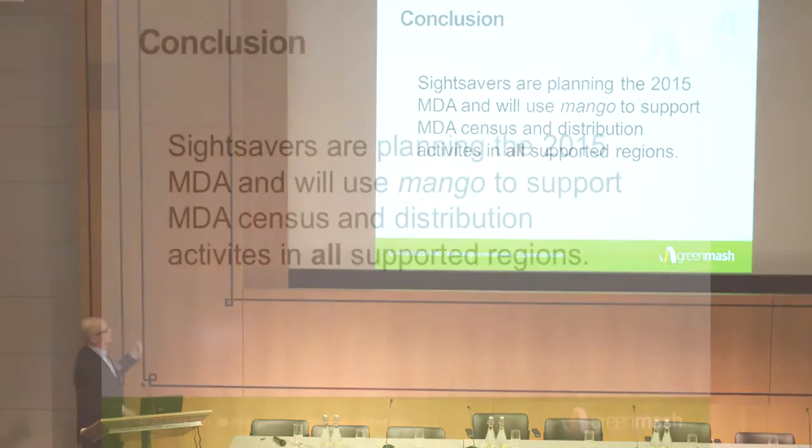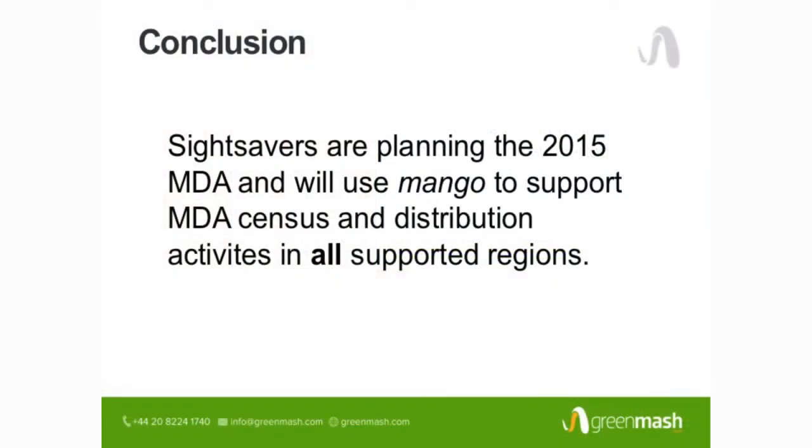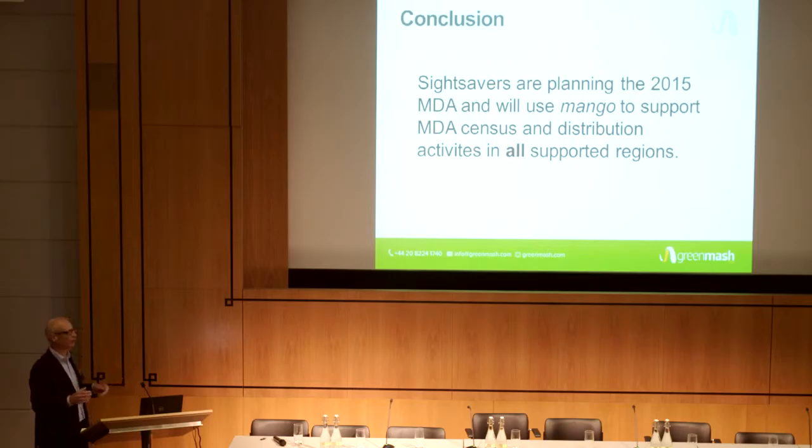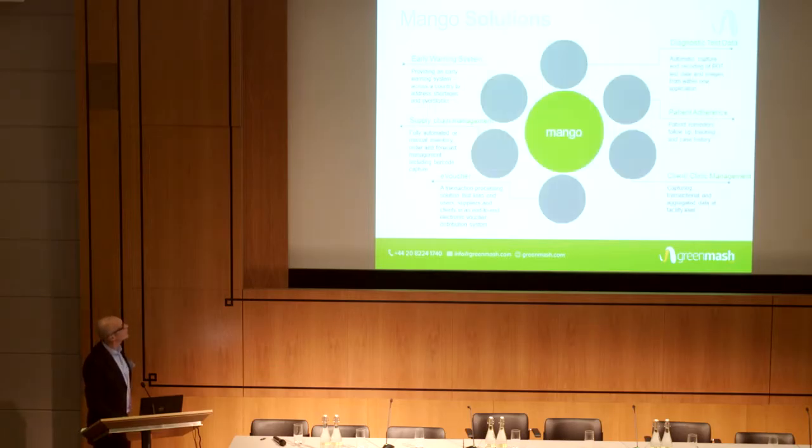So yeah, based on the results that they've seen, they're expanding the use of the system sixfold this year. So instead of running it in half a region, they're running it across 3 whole regions, and they're in the planning stage for that now. I think that's due to start next month. So that's a real live application.